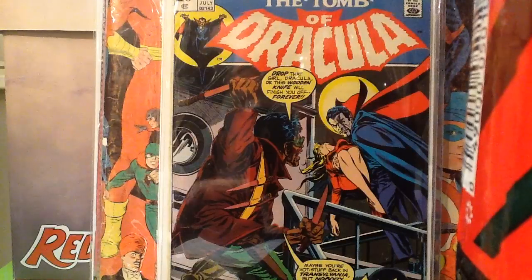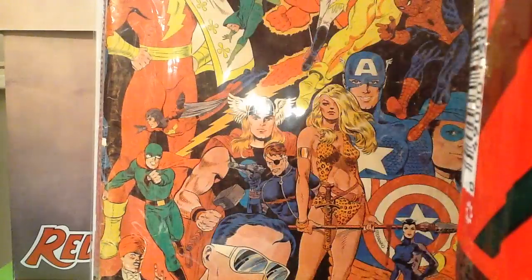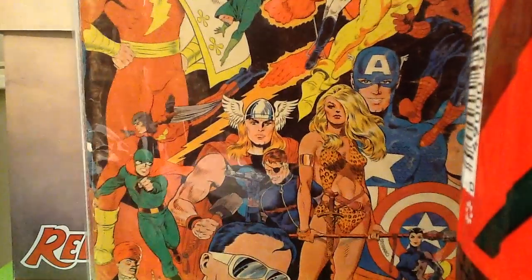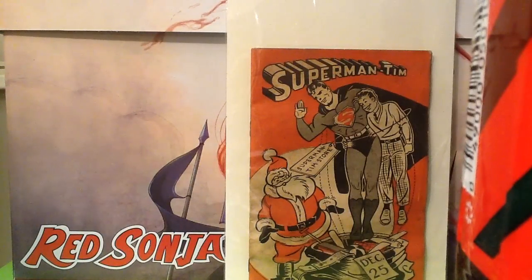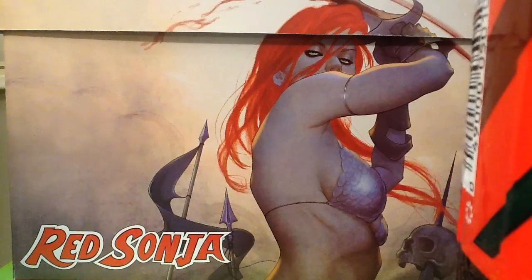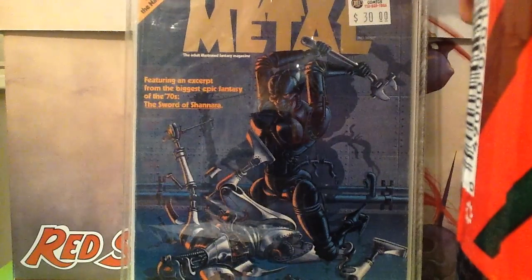And now we've got 4 books left, and these are 4 of my favorite pickups for the year. Make some room. All right. This is a very underappreciated book, I believe. A very historical book, in my opinion. Heavy Metal Magazine #1.